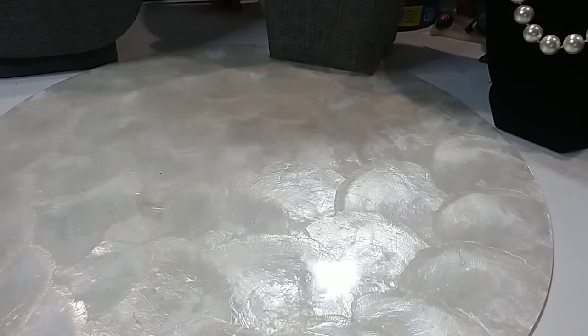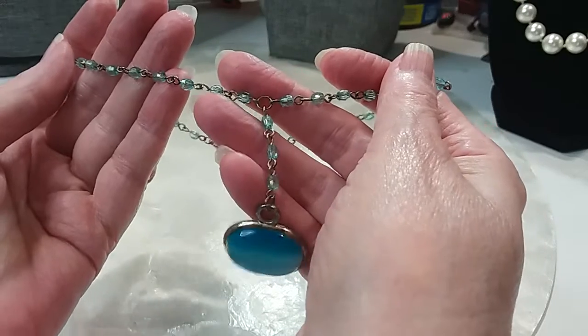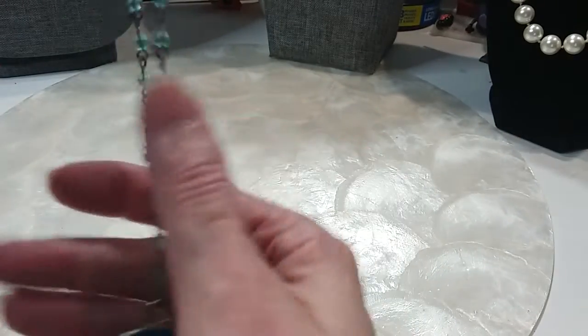This necklace is about 14 inches, so it's like a choker style. So it's going to wear like that with this hanging down. Very pretty. We'll do this one for $4.